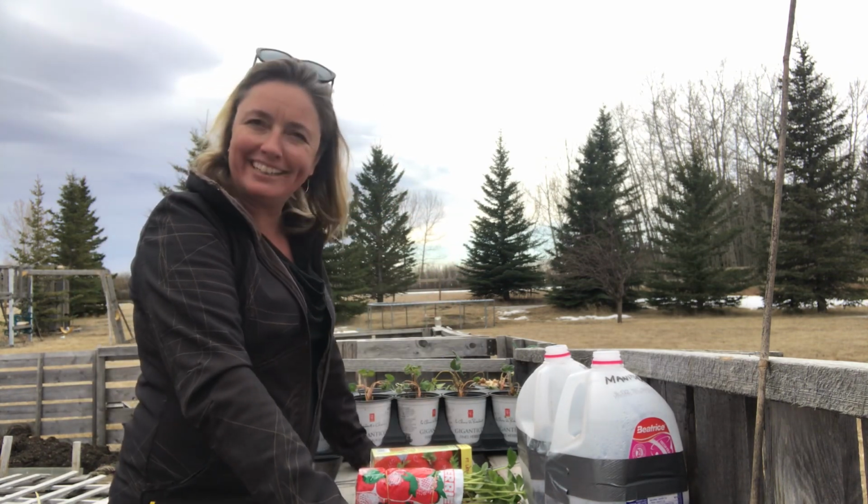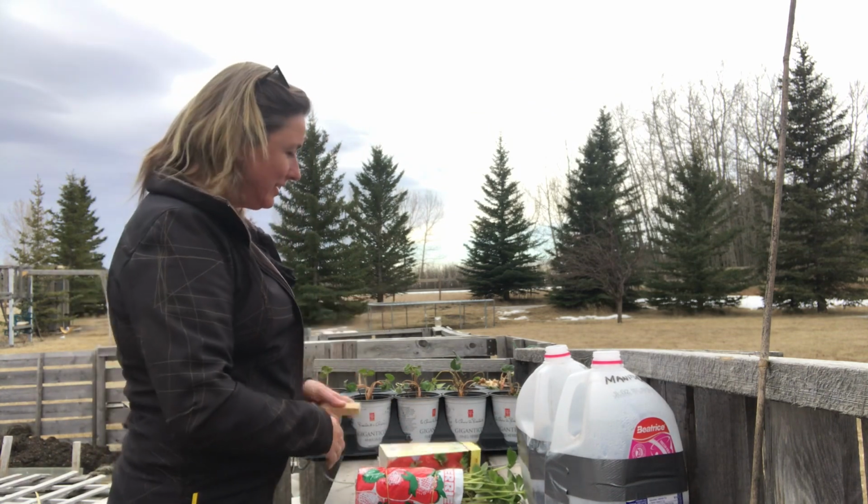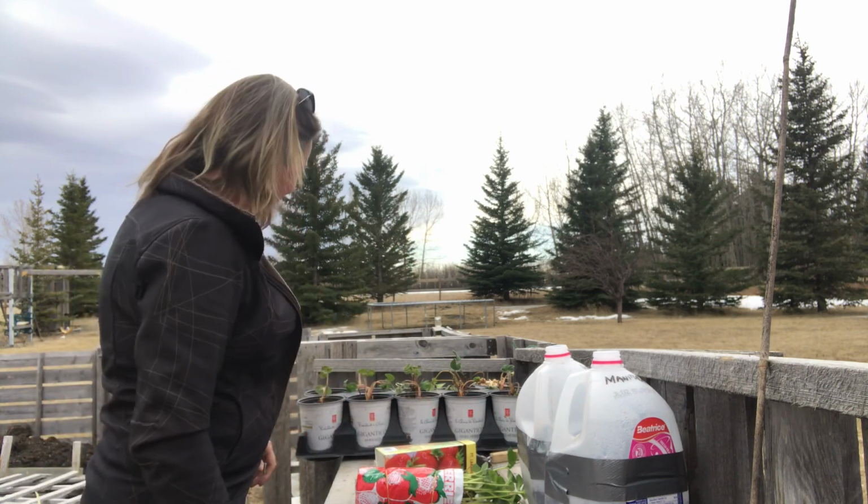potting bench in particular. Angus built this for me. What a little inventor, this kid. He also built me this great tool, which I will talk about in a future video.